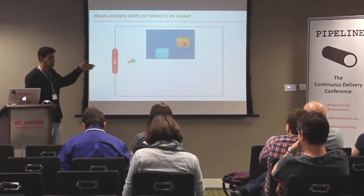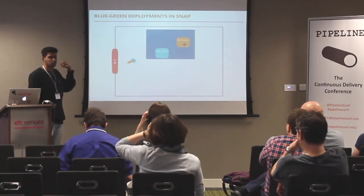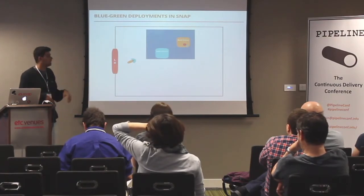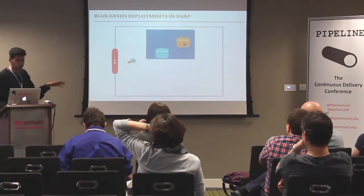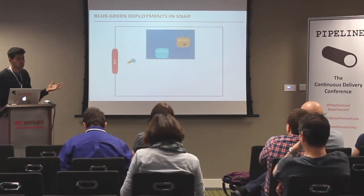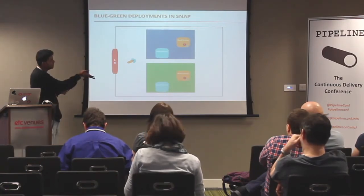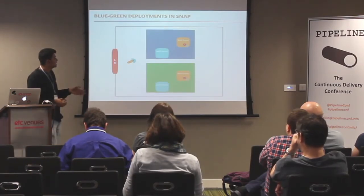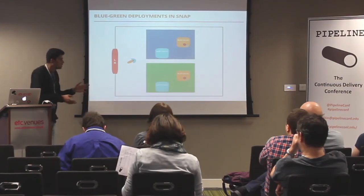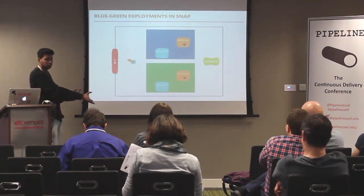So we have a load balancer that basically accepts the network traffic. So whenever you go and type in Snap CI, it will go through the load balancer, and it will go to one of our web servers. So we had 2 exactly similar stacks. We had the blue stack and the green stack. And we would route the traffic based on which stack was active. The active stack would stay alive, and we would start the upgrade of the inactive stack. Once the upgrade was complete, we would just switch over to the new stack.